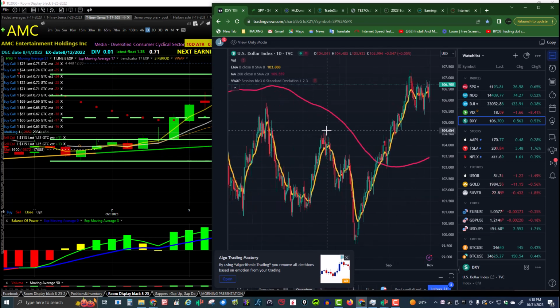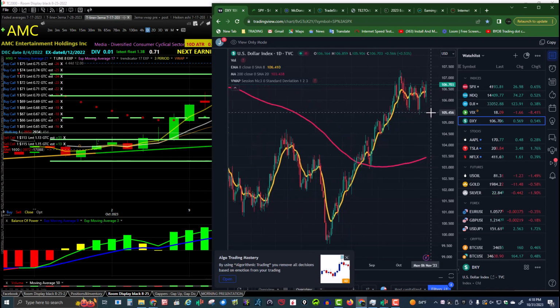Gets a little bit of minor support there, and a little bit of minor support. So it rallied up, pulled back to minor support. Can you see the crosshairs come all the way over 105? So 105.50, we found support right on minor support, and we've been consolidating ever since.